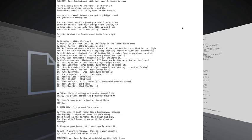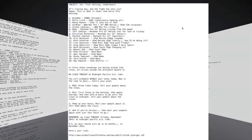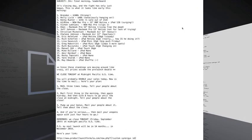Then if you look further down, I give instructions. Here's your plan to jump at least three spots. Mail now in the next 30 minutes, then plan to mail three times tomorrow because closing day is where you make all your money. First thing in the morning, then again at midday, then with 8 hours to go until the close at midnight. Then I tell them to pump up your bonus and mail your people about it. And if you're serious, mail your unopens again with just 4 hours to go. So I'm setting expectations for what you need to do if you want to move up in this leaderboard.